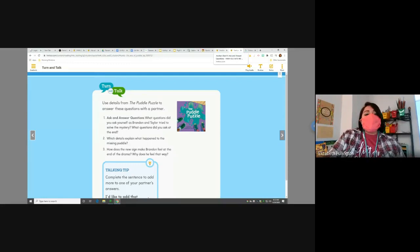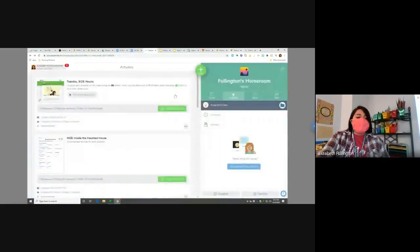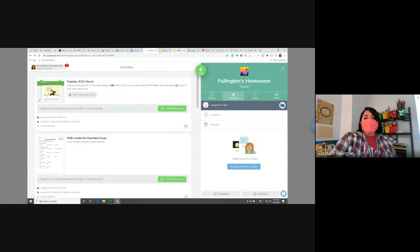So again, I'm going to show you in Seesaw what your activity is. So Jorge, right here it says, in Seesaw, you're going to your activities. At the top, it says Tuesday, September 29th, nouns. It says listen to each question on the slide using the quotation marks button. So that's located on the bottom left-hand corner. When you are done with all 5 slides, because there are 5 slides, that means 5 questions, press the green check mark to turn in your work. Good luck. So Mrs. Fullington's even saying the directions right here.